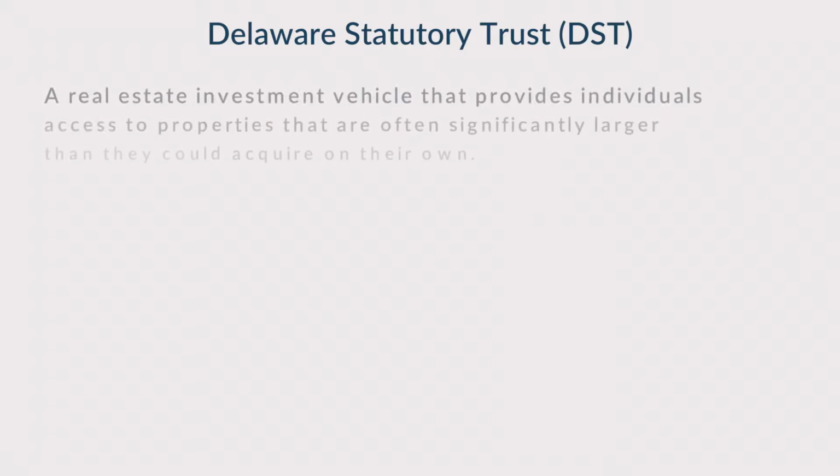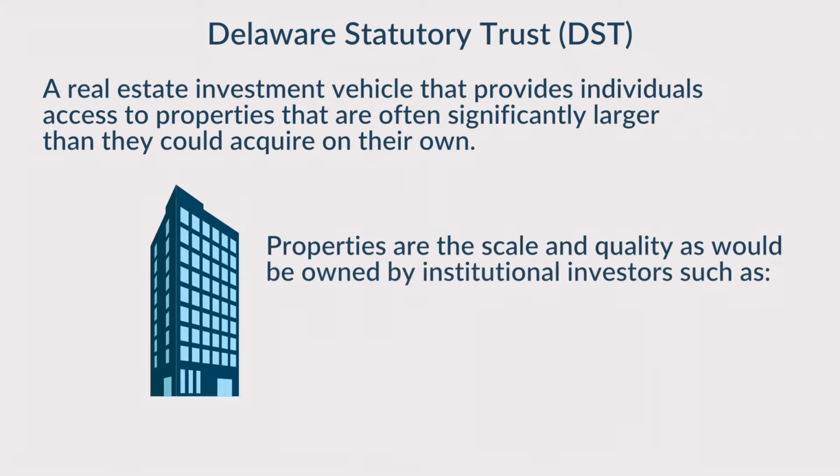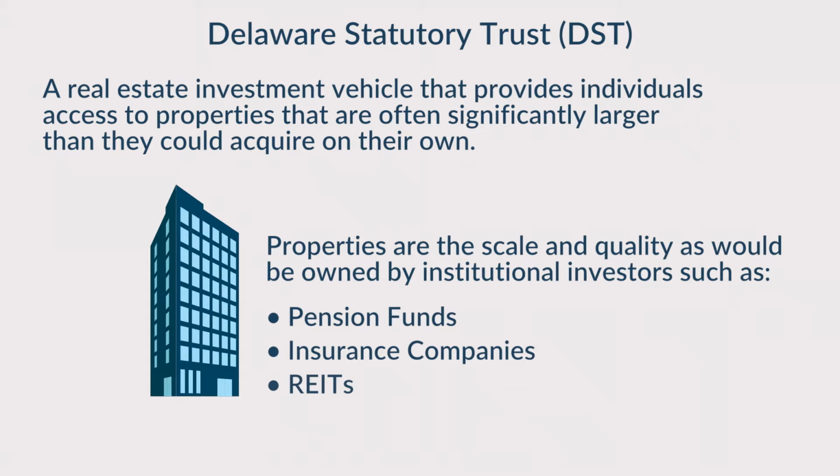A Delaware Statutory Trust, or a DST, is a real estate investment vehicle that provides individuals access to properties that are often significantly larger than they could acquire on their own. In many cases, properties are of the same scale and quality as would be owned by institutional investors such as pension funds, insurance companies, or REITs.